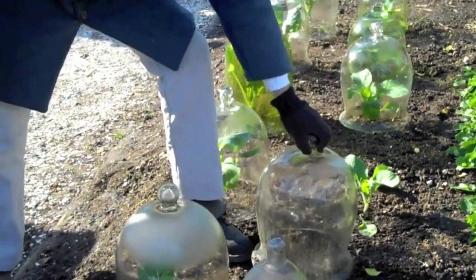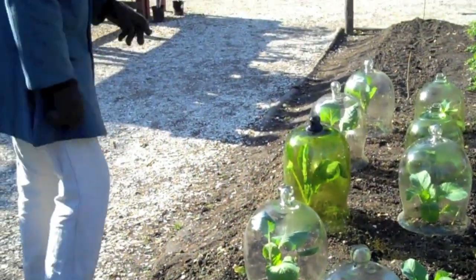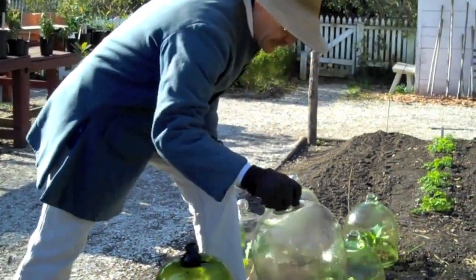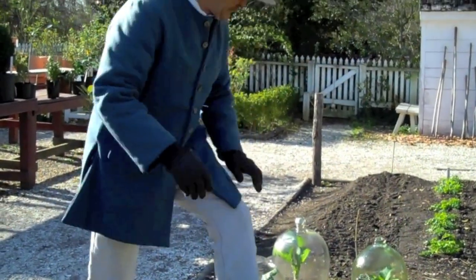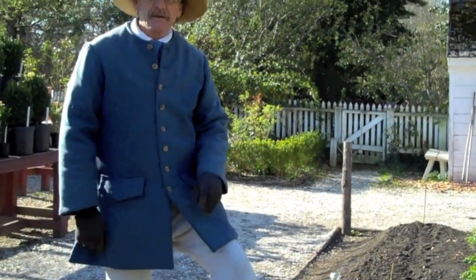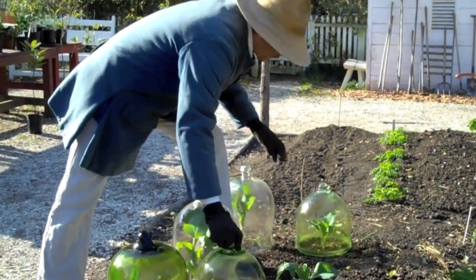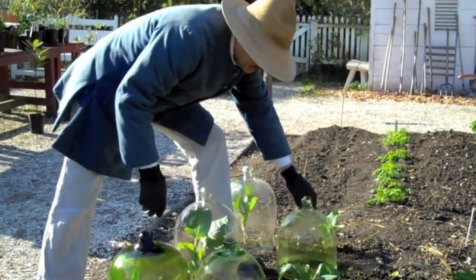And cauliflower is one of the real luxuries of the 18th century. You'll probably find cauliflower only at the wealthier households. This is not something the average person will eat, because it turns out it's easier to grow a hog than it is a cauliflower. So these become luxury items. So the bell glass gives us a modicum of protection.